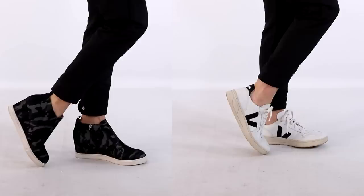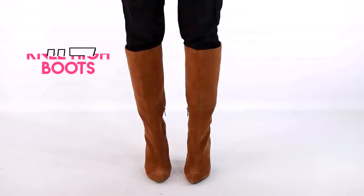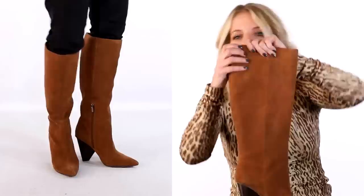Next, I want to talk about knee-high boots. This is not one of those things that you need to have loads of. You only really need one pair. If you're only going to get one pair, there's certain things I would look for in the boot. I would look for something with a modern toe. I would look for a stacked short-ish heel like this one. And I would look for one in a neutral color like this brown tone. This color will go with both blacks and browns.